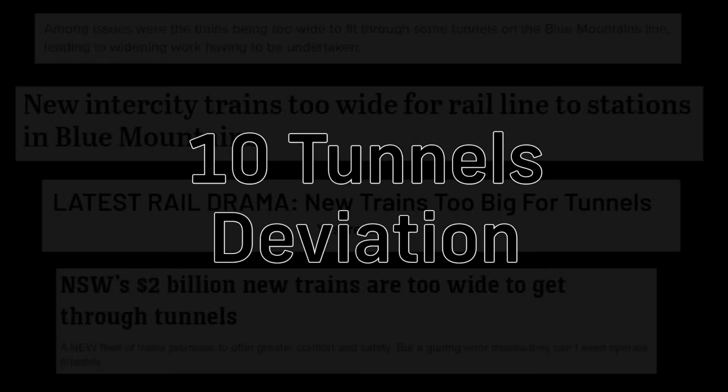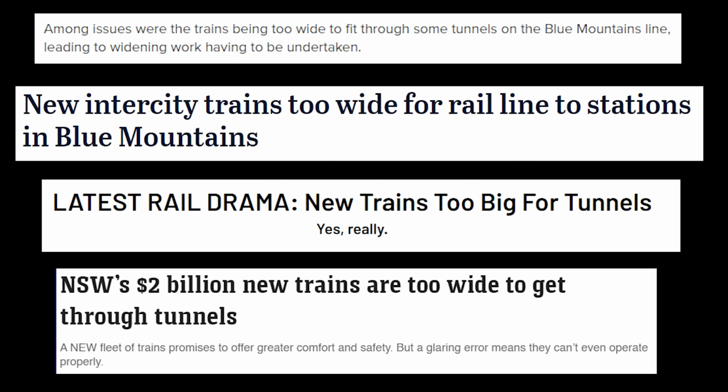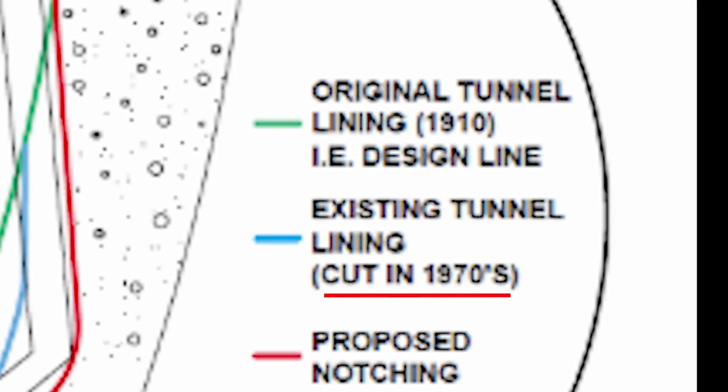Some media outlets reported that the trains were too wide for infrastructure, implying the Transport Department was inept at specifying dimensions for the trains. Indeed, this is about as far from the truth as possible. The trains were designed to be about as wide as any other in Sydney, with infrastructure modifications made to allow almost any train in Sydney to pass through the Blue Mountains past Springwood, which is a good thing, and has enabled other sets, such as H sets, to run to Lithgow. In fact, the track bed of the 10 tunnels was lowered in 1978 to make way for the V sets in a similar fashion.